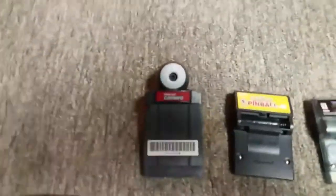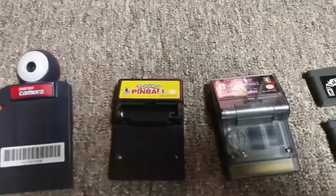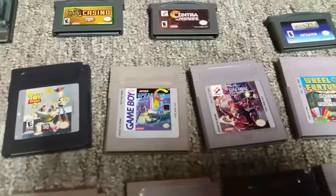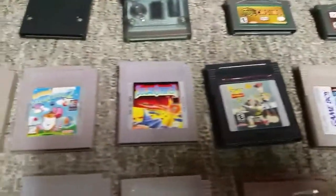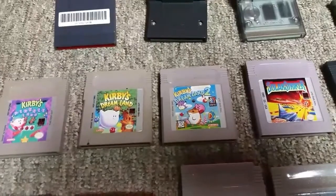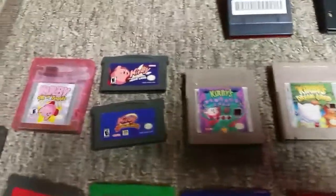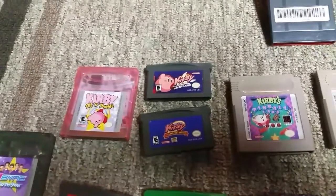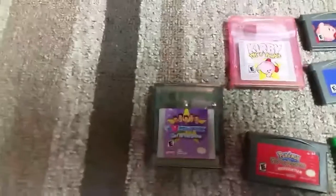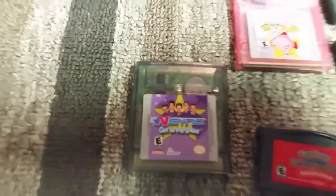Alright. So first off, got the Game Boy Camera, Pokemon Pinball, Perfect Dark. And I kind of put things together. Like Fire Emblem, Shining Force over there. Contra, Operation C. Solar Striker is underrated, in my opinion. Kirby's Dream Land, 1 and 2. Pinball Land is awesome. These are really good games. Dream Land and The Amazing Mirror. Not a big fan of Tilt and Tumble. Oh, NSYNC, Get to the Show.